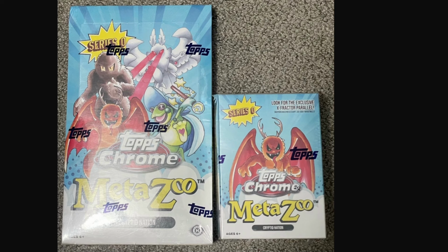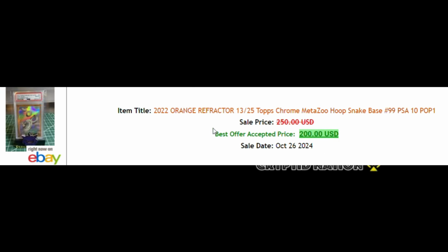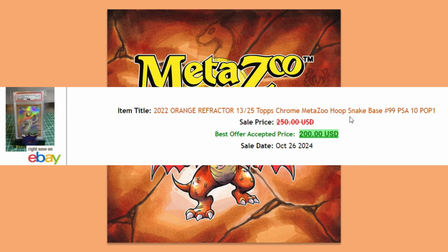But in blaster boxes, that's the only way you can get X-Fractor cards. You can't get X-Fractor cards in hobby boxes. And here's a Topps Chrome hobby box just by itself, sold for $34 as the best offer accepted. Here's another crazy sale. So we got orange refractor, so it's serialized out of 25. Hoop Snake, PSA 10, sold for $200 American.